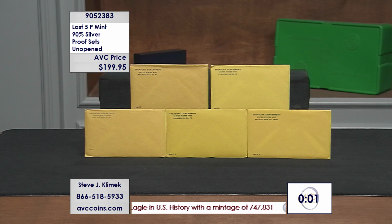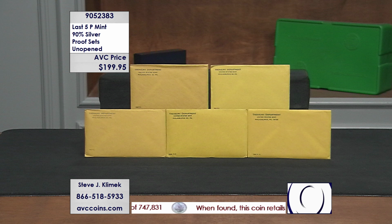I love them. I hope you do as well. But it's all about silver value, not $350-plus for the sets opened. Not over $600 for the 15 coins in the sets opened. Unopened originals for $199. That's one heck of a deal.